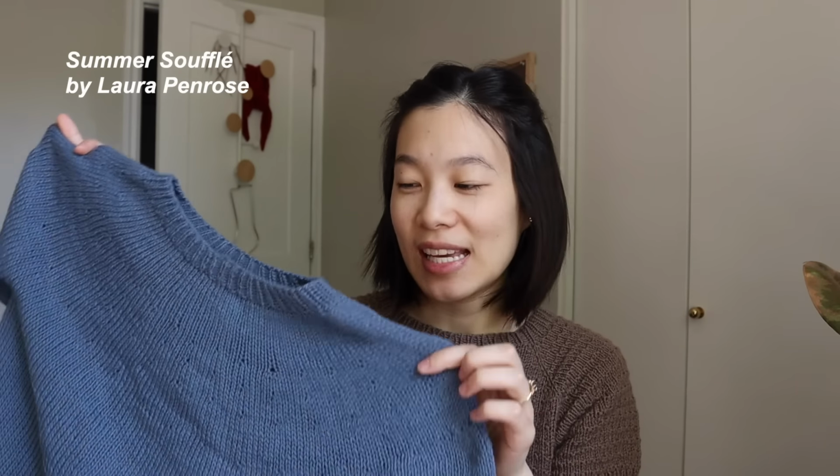So this next one is one that I've talked about a ton in the past. I just released my 2024 summer knitting plans and I've mentioned it there, but the pattern itself I've talked about endlessly over the last year or so. It's because this is the first pattern that I've done a remake for that I can recall, at least the first garment pattern that I've remade. I've done a whole bunch of accessories multiple times, but that is the Summer Souffle by Laura Renrose. This specific version is the frill-less version, and I'll talk about that in a second.